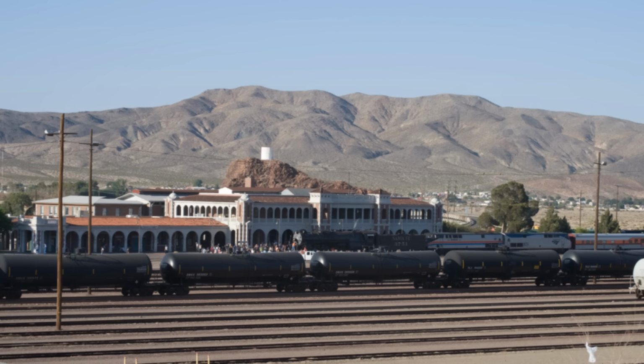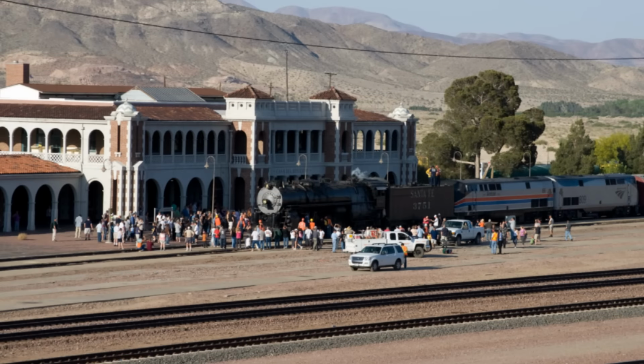The special has once again come to a stop in Barstow for more servicing and to take on passengers. Hundreds of people line the platform of the old Barstow Santa Fe station to see 3751. It won't be long before the train departs for the last leg of the journey into Los Angeles.